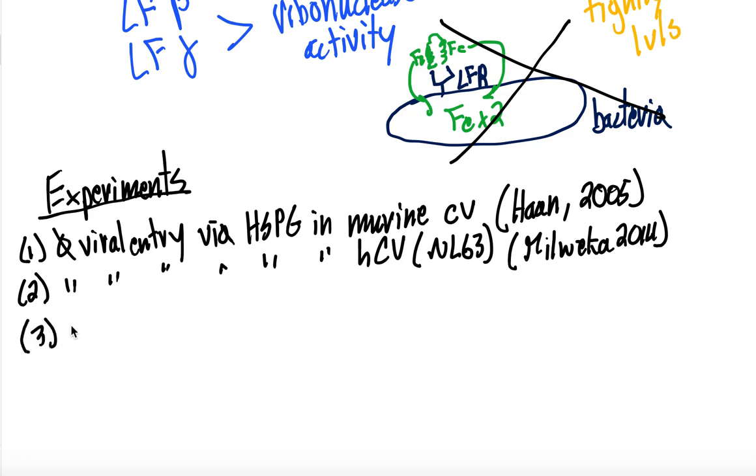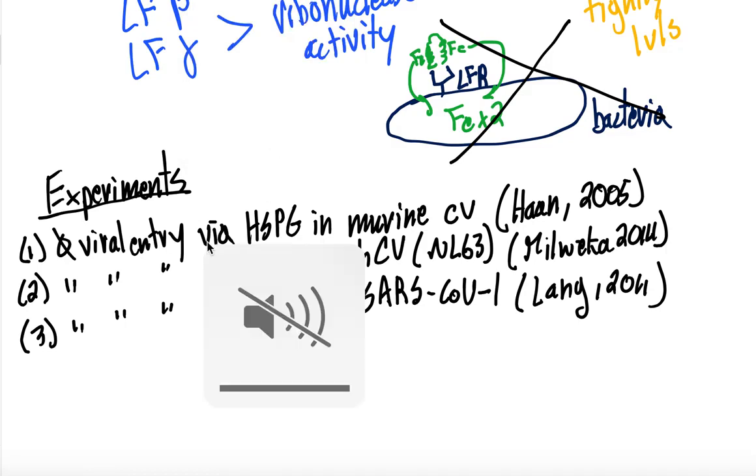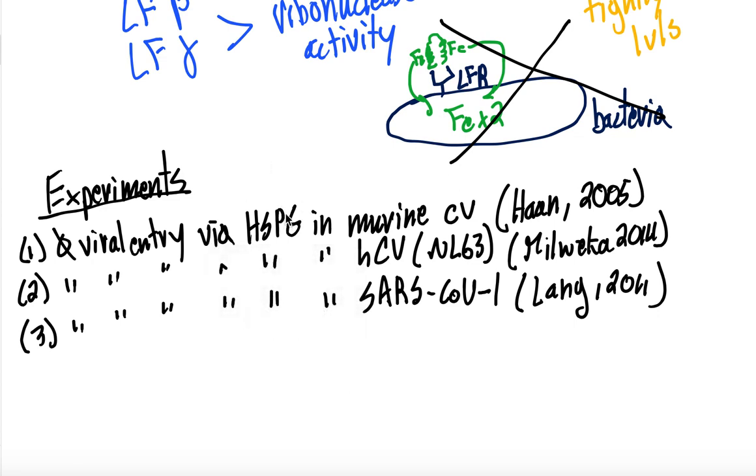And lastly, we saw the same thing, inhibition of viral entry via heparan sulfate proteoglycans, in SARS-CoV, or SARS-CoV-1, known as SARS, studied by Lang et al. in 2011. So we have this pool of data showing that in other coronaviruses, lactoferrin has inhibited viral entry via this heparan sulfate proteoglycan mechanism, in murine coronaviruses, human coronaviruses causing the common cold, and also SARS-CoV-1. Because of that, there's a clinical trial going on right now.